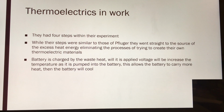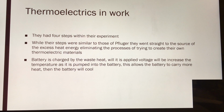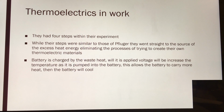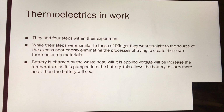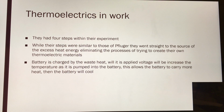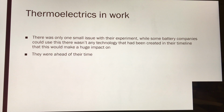So they went along the steps that Pulfker had. They had 4 steps. One was heating the battery and then pumping it with voltage to allow more heat to be put into it, and then they would let it cool and restart the process all over again. So this process, while it is very cost efficient and it didn't take the research that Pulfker had to put into it, there were smaller issues with this one.